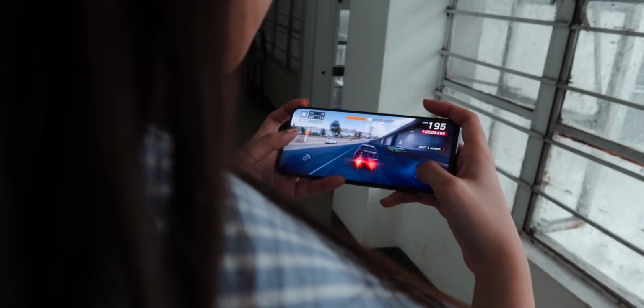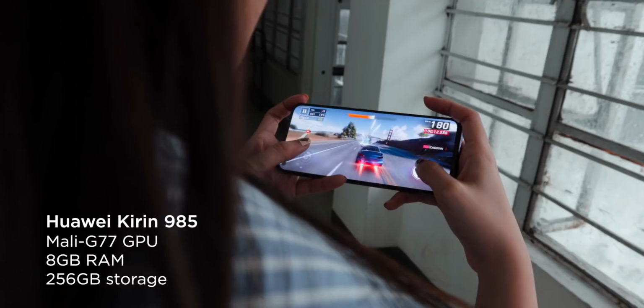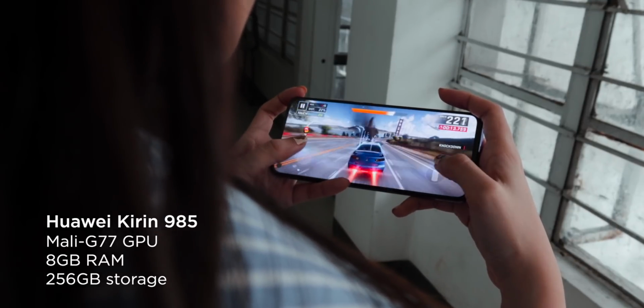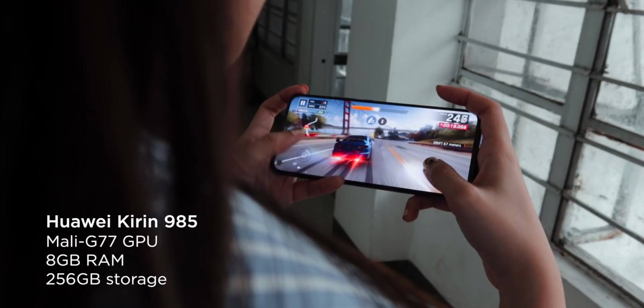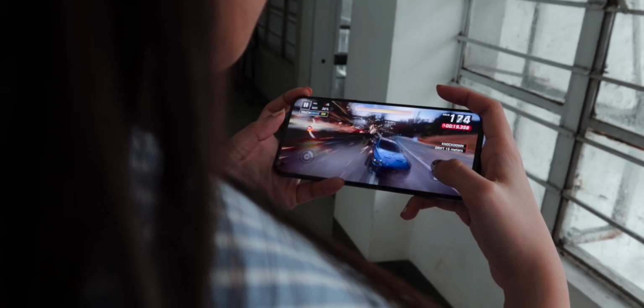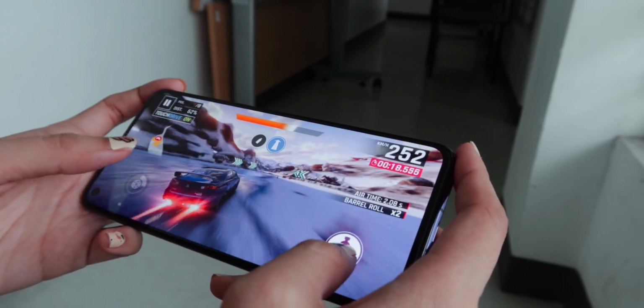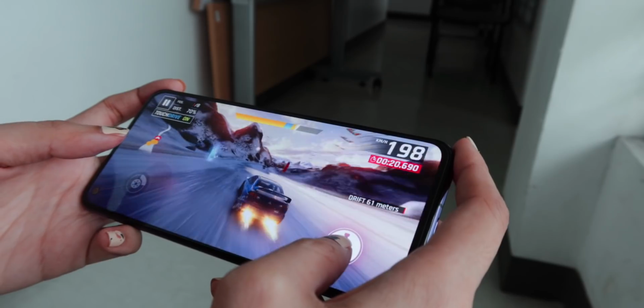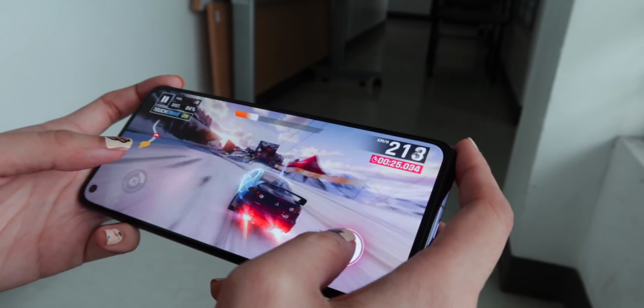As for performance, powering the Nova 7 5G is a high silicon Kirin 985 5G chip paired with the Mali G77 GPU, 8GB of RAM, and 256GB of internal storage. With its beefed up internal specs, performance is buttery smooth. We did not encounter any lags or frame drops when playing graphically intensive games, and multitasking is also a breeze. For some numbers, we'll flash the benchmark scores now.